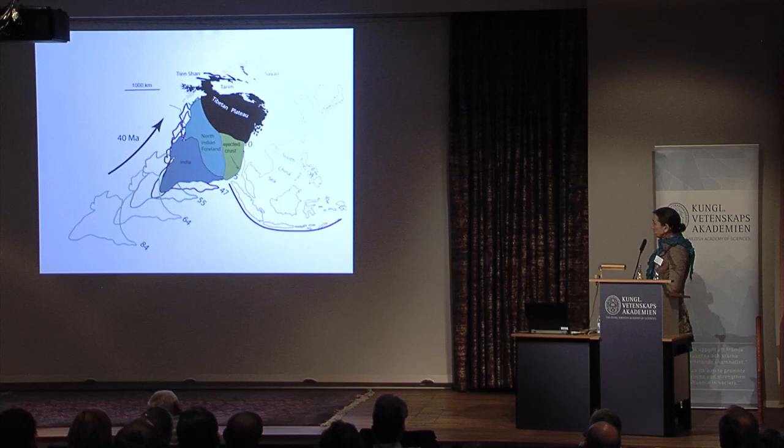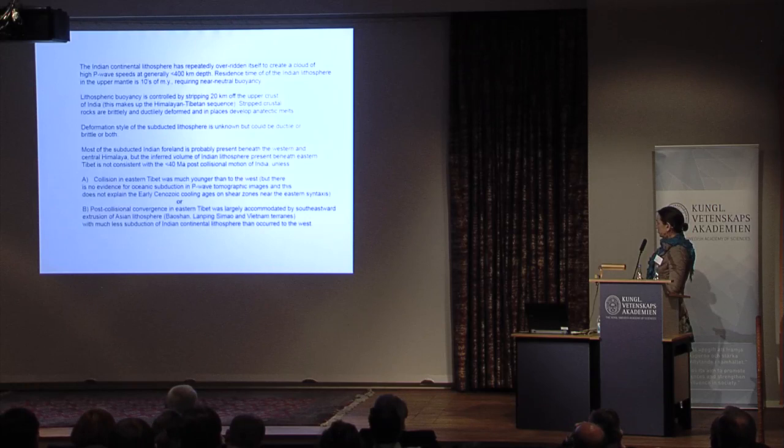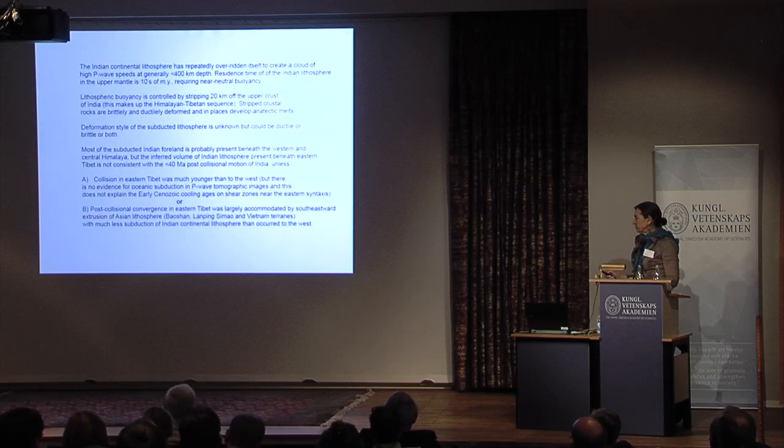So this is the sort of schematic model that you might end up with. I'm not saying that I think it's correct necessarily, but I think it's interesting to consider that we could have had equal amounts of convergence as we go from west to east across here, but that it's accommodated in very different ways in the eastern zone and in the western zone. So the conclusions are up there. You can read them, including the things that I was just talking about.